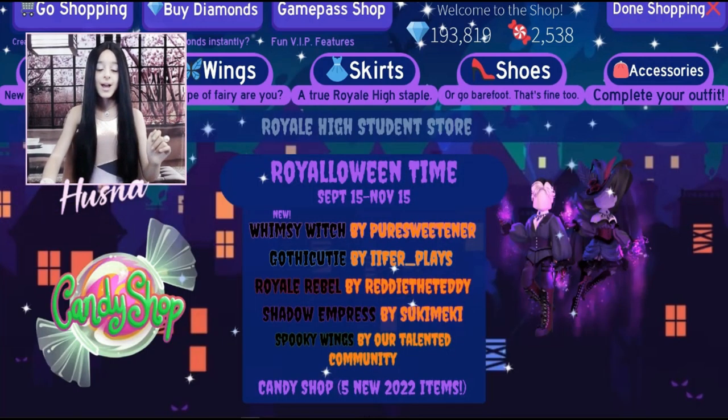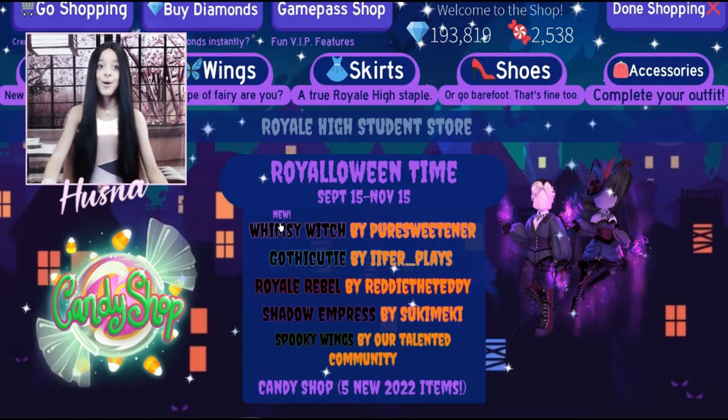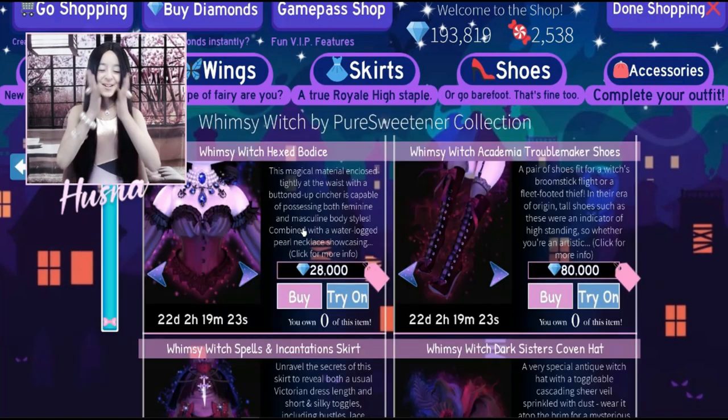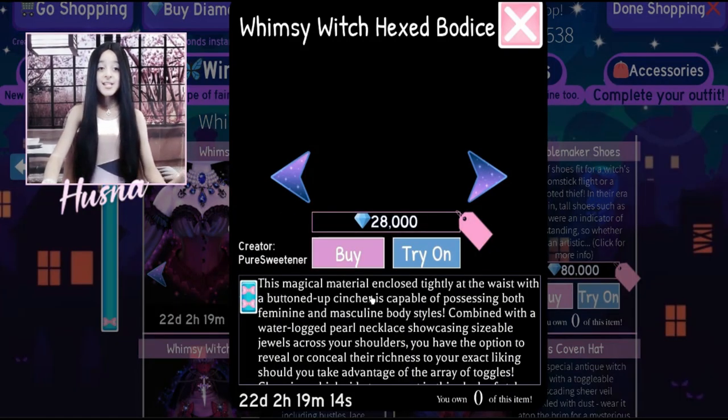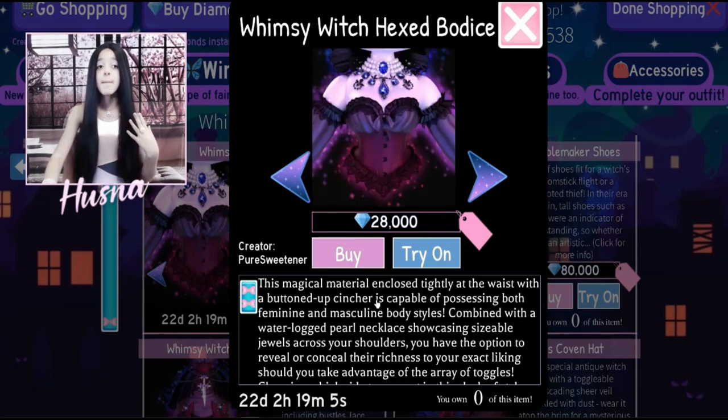So, we're gonna go ahead to home and click new Wispy Witch by Pure Sweeter. I cannot wait. I'm all hyped up. So, we're gonna buy the Wispy Witch Hex Bodice. Okay, so this magical material, enclosed tightly at the waist with a buttoned-up chignon, is capable of fitting both feminine and masculine body styles. Combined with a waterlogged pearl necklace right there and showcasing sizable jewels across your shoulders.